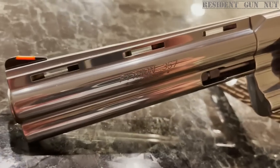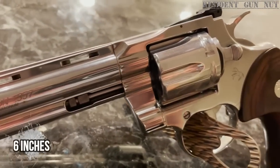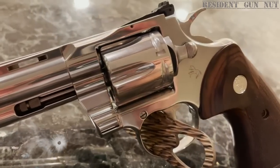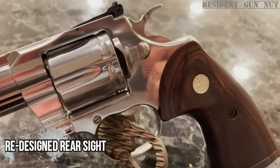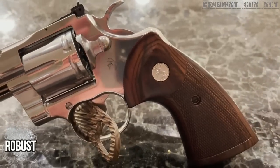This double-action revolver is available in stainless steel with barrel lengths of 3 inches, 4.25 inches, and 6 inches. The 2020 Python features modern stainless steel alloys and a redesigned rear sight with a top strap that has 30% more steel, which makes it more robust than the old Python.